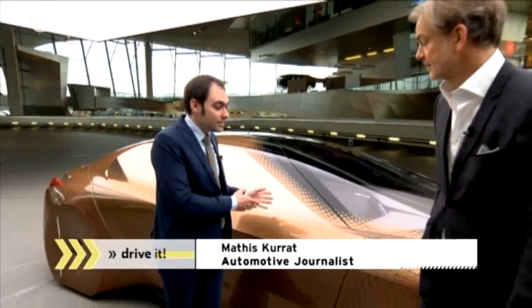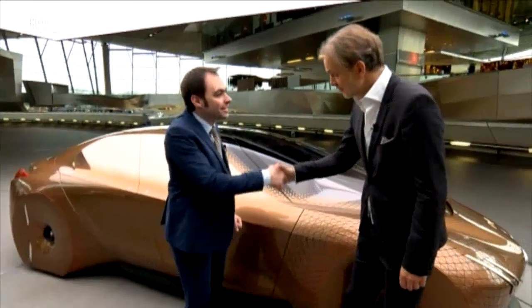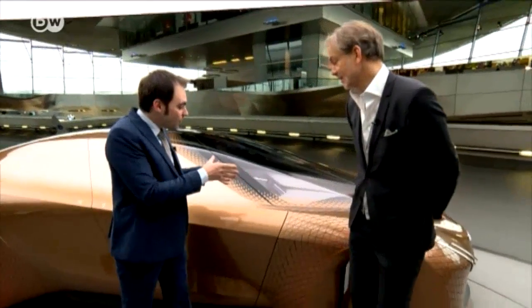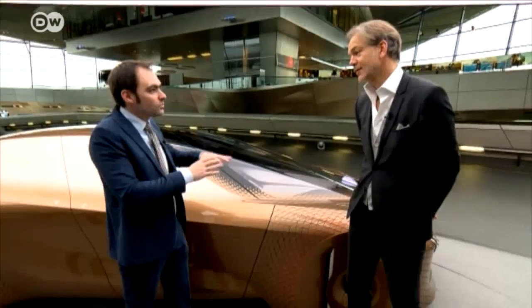Our car tester Matas Kurat says this jewel is the brainchild of BMW's head designer, Adrian van Hooijdonk. He asks him how difficult it is to give shape to a vision for the next century. The designer says BMW has been working on this project for a year and a half, but of course no one can see into the future.